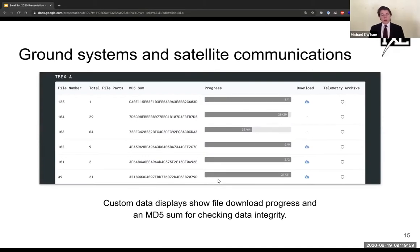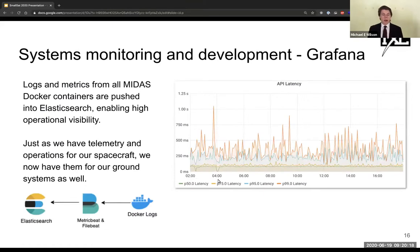We monitor the progress of various downloads on our file dashboard, as well as verify the integrity of files using an MD5 checksum. I've shown how our service independence, that is, keeping our applications small and networked, has provided some useful tools for our operators. Now I'll discuss how Midas has stayed developer-oriented.